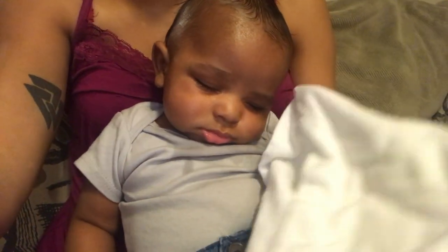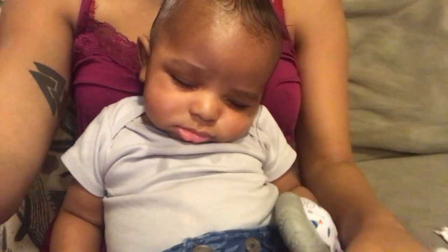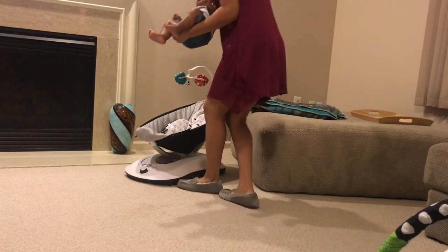So my little guy wore himself out and ended up falling asleep. So what I do next is usually put him in his rockeroo chair.